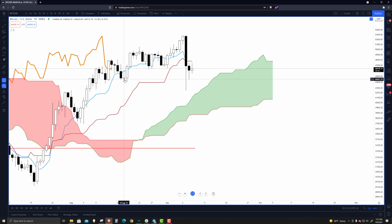It's at that point, the make or break level for Bitcoin in whether we're going to see a big drop or not. Because that will put the lagging span technically in quote-unquote open space, which is a condition that signals ease of movement and freedom of movement.